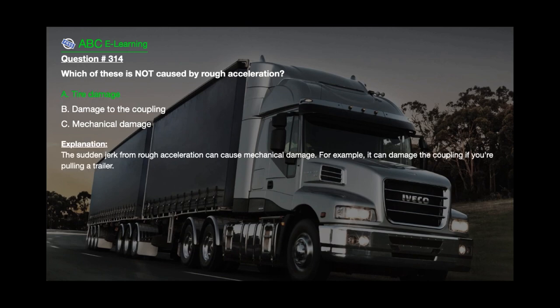The correct answer is A. Tire damage. Explanation. The sudden jerk from rough acceleration can cause mechanical damage. For example, it can damage the coupling if you're pulling a trailer.